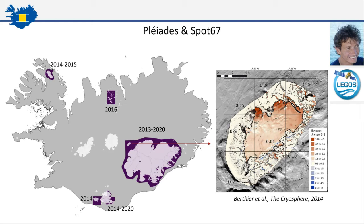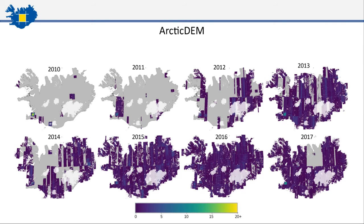For curiosity, this is the same satellite that was used for the first 10 days of the eruption in Fagradalsfjall. So we collected 5 stereo acquisitions in Fagradalsfjall, making DEMs of the eruption and calculating volumes. So it is similar to what we do for glaciers, but for lavas. And of course, we have also ArcticDEM.